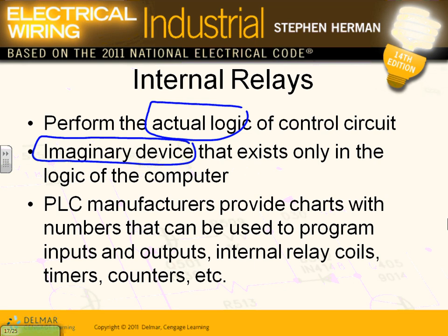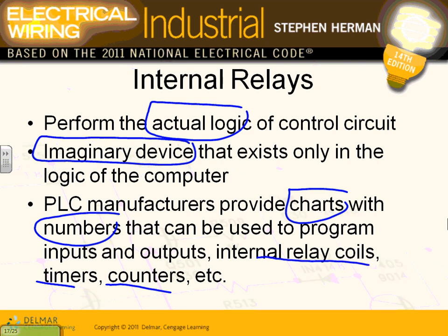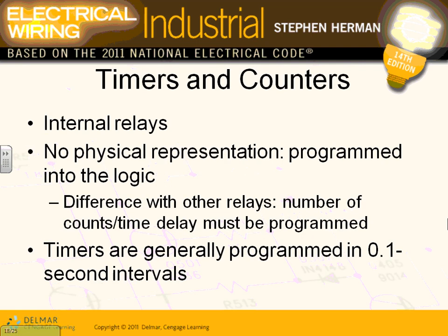Okay, so the manufacturers, guys, they provide the charts with numbers for all these relays. Certain numbers you can use for the coils, others are for timers, and my internal relay coils. So they assign different numbers for a relay or timer or counter that you can use in your system. Here are the timers and internal relays. You can use them as counters and timers, big deal. No physical presence. A lot of people who know how to wire magnetic starters and relays get very confused. Where does this coil exist? It does not exist. This does not exist in real life.